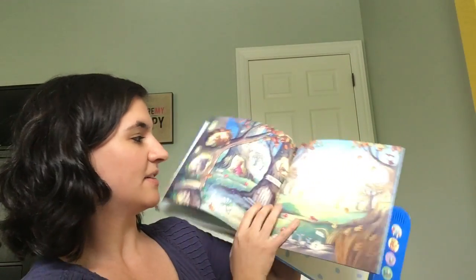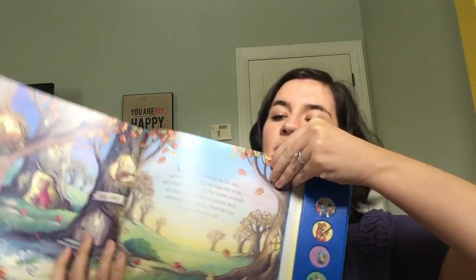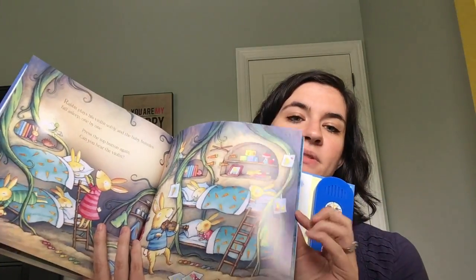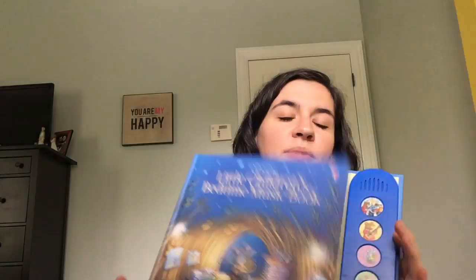And this story is called Little Children's Bedtime Music Book, and it goes through all the animals playing their instruments at night, getting ready, putting their little ones to bed. So those are really cute.